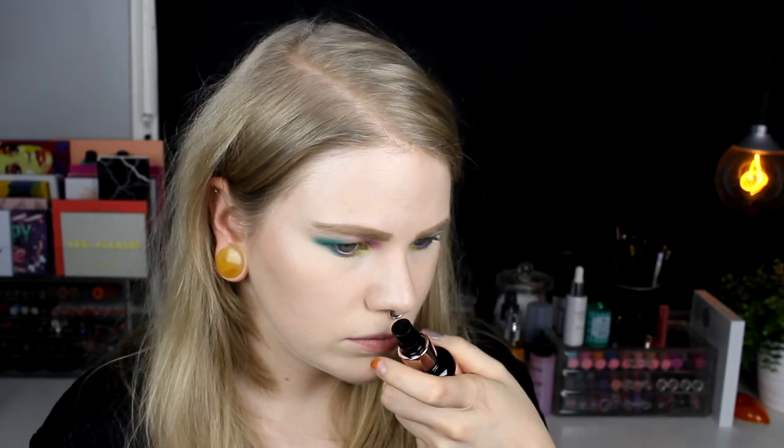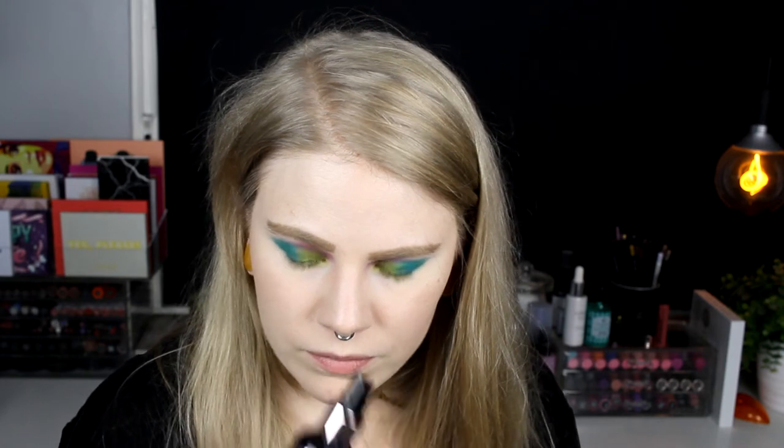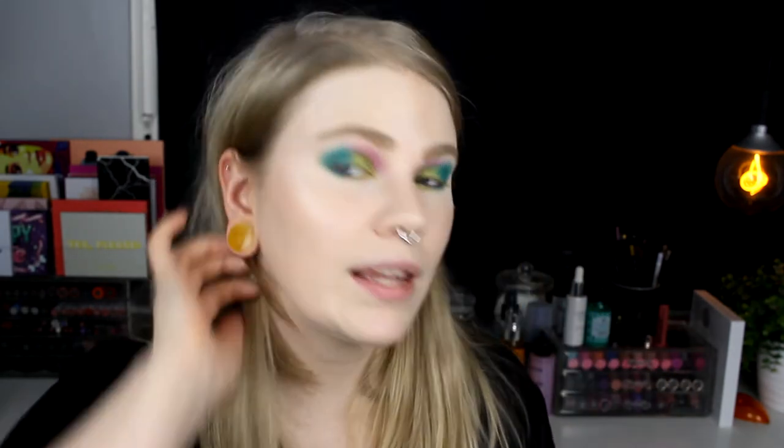Okay, it's a mist, but it smells awful. I don't know what it smells like, but not good. And I don't want them to smell like peaches or anything. I just don't want them to smell bad. It smells like some candy, but I don't know which candy. So I hope I will not smell like this in my face. So we will spritz this, and I have to hold my breath so I don't feel the smell.